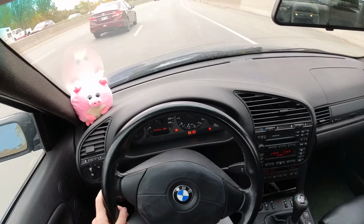It is a lot of fun to drive, guys. The M52 engine paired with the 5-speed. I believe this is the ZF manual. If I'm not mistaken, this is the ZF 5-speed, which is a very, very looked after transmission.